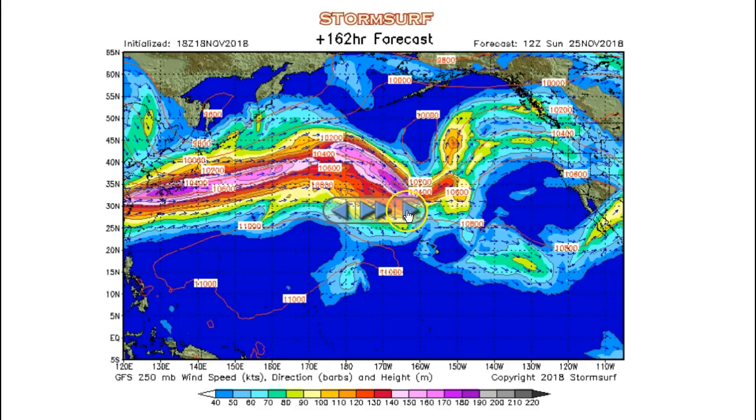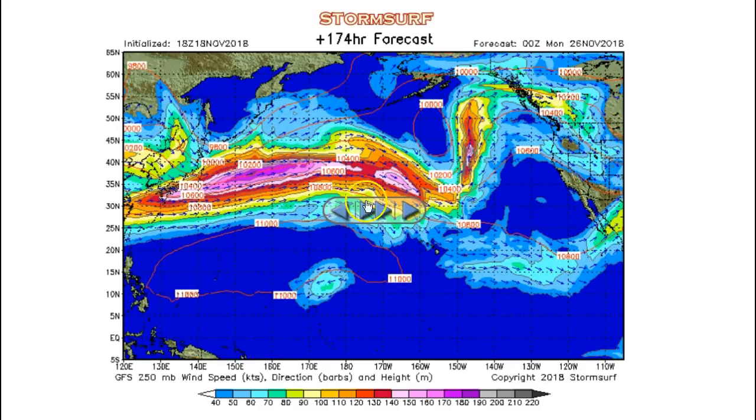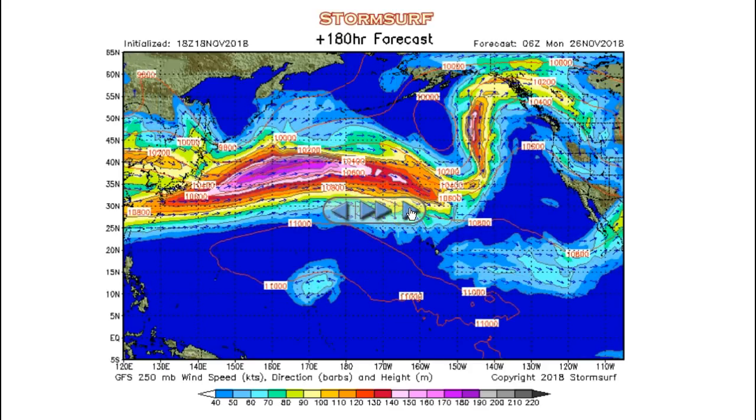Trough looking pretty good, pushing into the western Gulf. More energy building back off Japan to 170 knots. And there we are at 180 hours out. A very healthy jet stream flow pushing off Japan with a trough. Another trough building in the Gulf of Alaska, split jet stream flow over California, probably a drying pattern there, but that might not be such a bad thing.